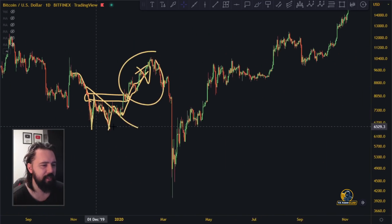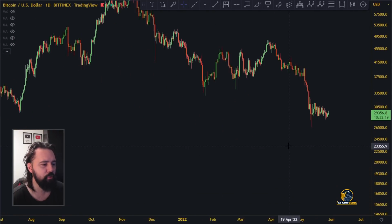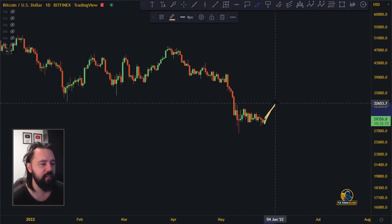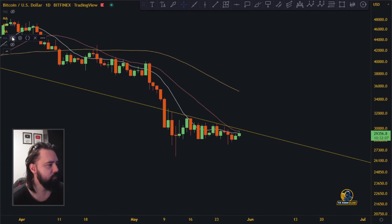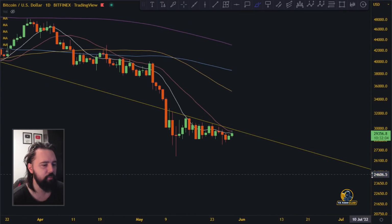So how this is actually going to play out, I'm not quite sure exactly, but what we do know is that there is a huge probability right now for this to break this resistance towards the upside and go at least to some kind of 32,000 level. So let me show you up here. The resistance line goes something like this up here as well, and then you've got these moving averages up here, and you can see right here that we are coming very close to breaking that towards the upside.